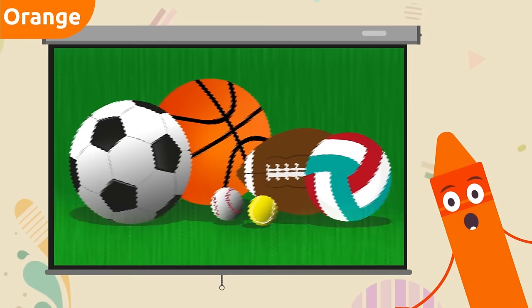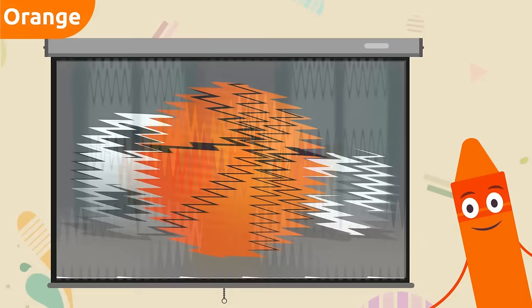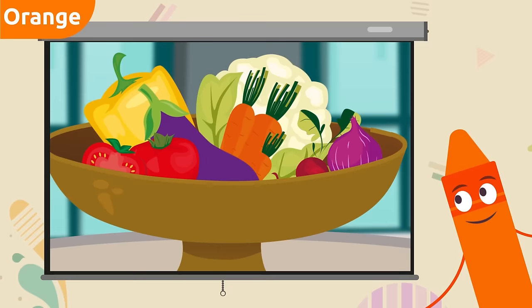Now, we're going to spot things that are orange. Can you spot the orange one? Here it is, the basketball. The basketball is orange. Veggies. There's an orange vegetable. The carrot. Carrots are orange.